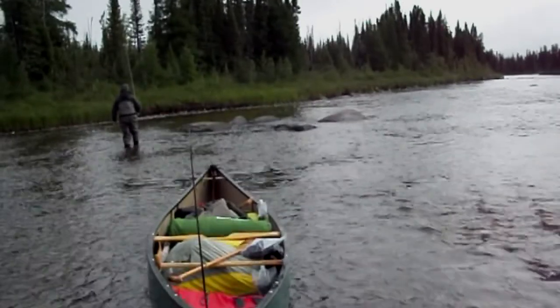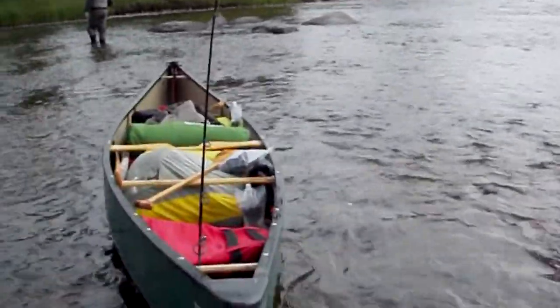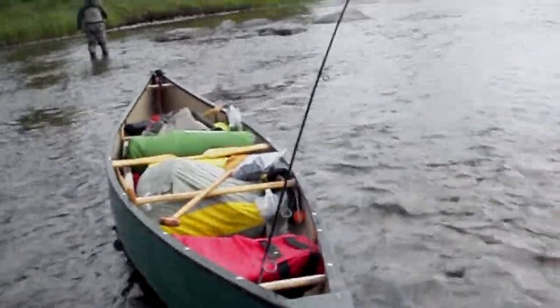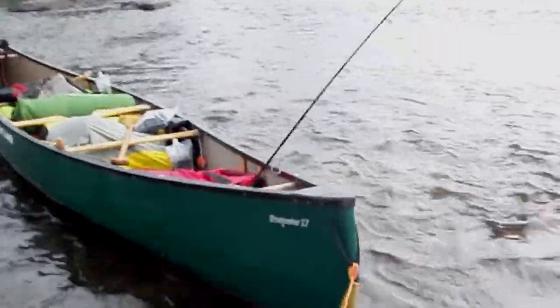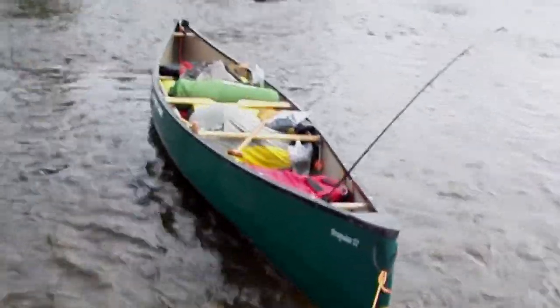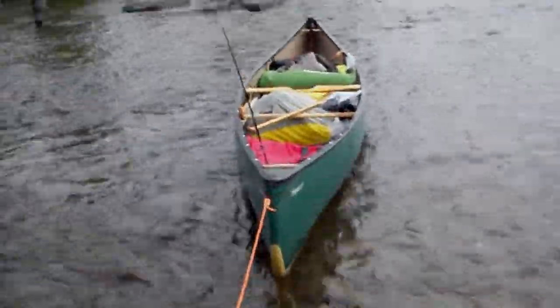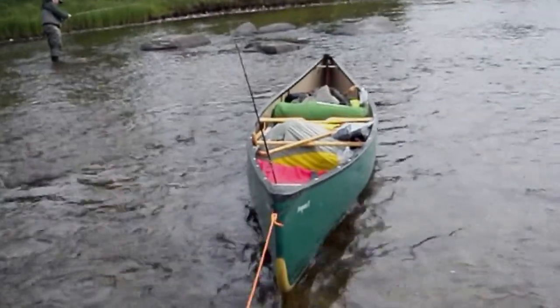Well, at some places here there's a lot more walking than there is canoeing and fishing, but anyway, that's all part of the journey here, so I'll line this up through the rapids a little bit, which is easy going. And maybe Paul can catch a fish.